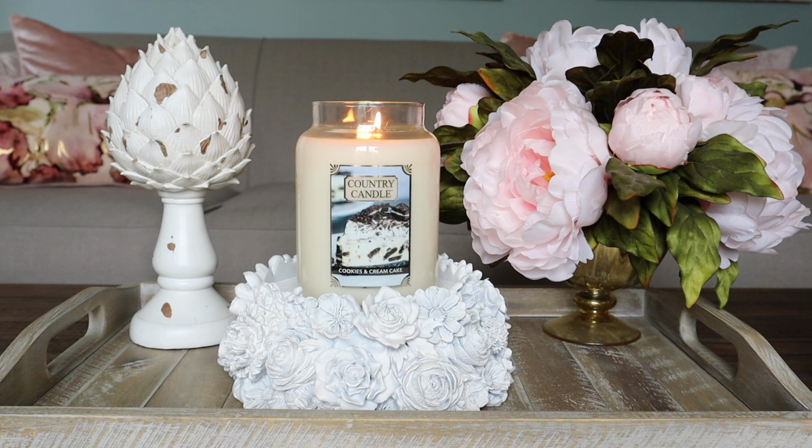There is nothing wrong with the burn of this at all. And admittedly, I haven't gotten very far into it, but I think if you're looking for some good strength and throw, this would probably be the scent to go for. It is quite intense. It is definitely noticeable. And if you're someone who wants to notice your fragrances, I would say get it. You're going to get it done for sure.